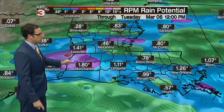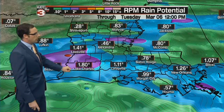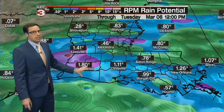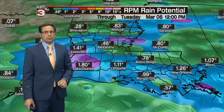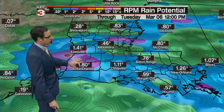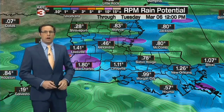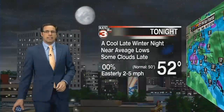Rainfall totals with the system could be on the higher side. You can see getting up to near 2 inches over towards Lake Charles and the western portions. That is not good news, as the Calcasieu and the Sabine River are on the high side, already at minor flood stages for many of those areas, so that could aggravate some of those issues. But I'm not looking at a whole lot otherwise with this. Just a decent soaking Monday night into Tuesday morning.